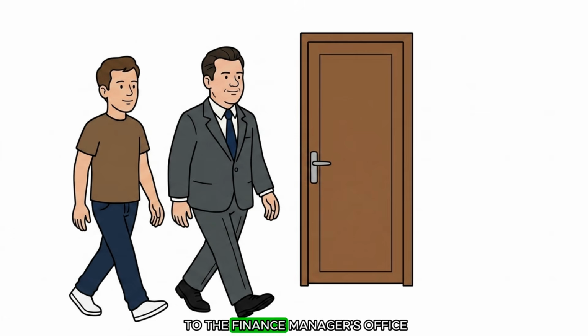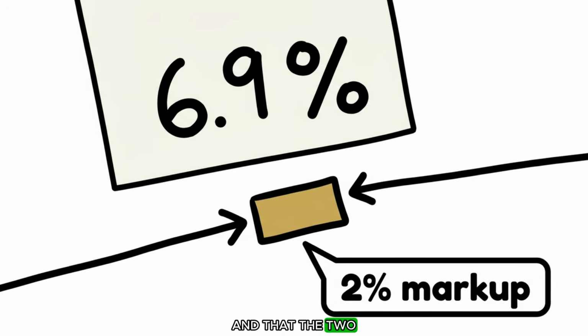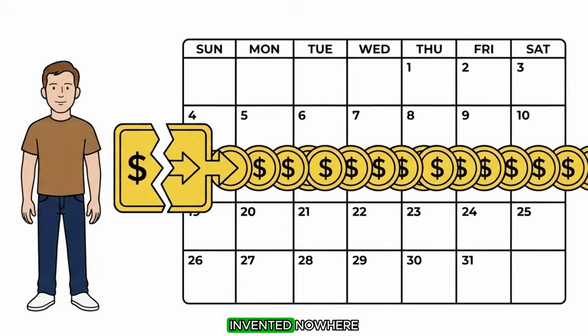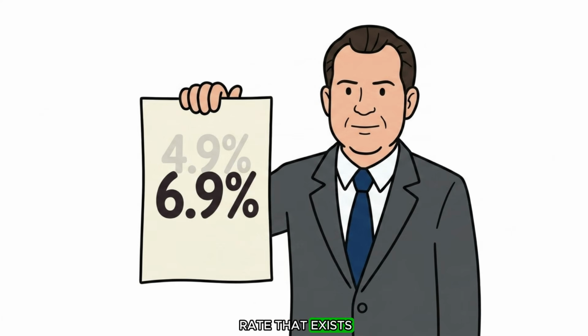They get walked back to the finance manager's office, and the finance manager, professional, friendly, unhurried, slides a printed offer across the desk. 6.9%, it says. The customer has no idea that the lender actually approved them at 4.9, and that the 2 points sitting on top of that are pure markup, invisible on the page, invented nowhere but present in every payment they'll make for the next several years. The finance manager isn't lying. 6.9% is technically the rate being offered. It's just not the rate that exists.